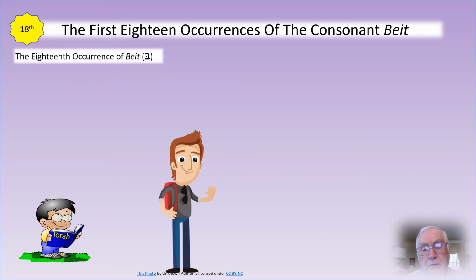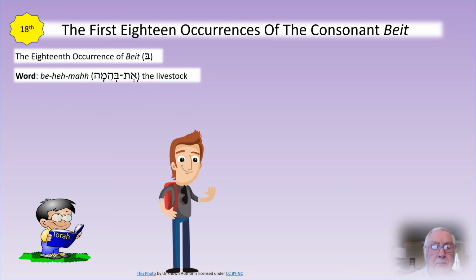The 18th occurrence of Beit, found in the word behemah, the livestock. Now you'll notice there's a hyphen, or in Hebrew it's called a makaf, that connects these two words together. The word et, in this case, is a direct object pointer. It just points specifically that that's what the action is pointing to. So, again, here we have the livestock. We're culminating this last occurrence with the livestock.